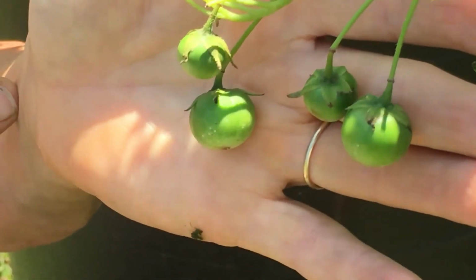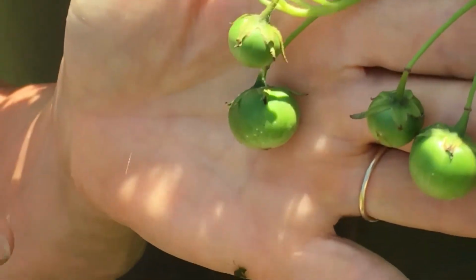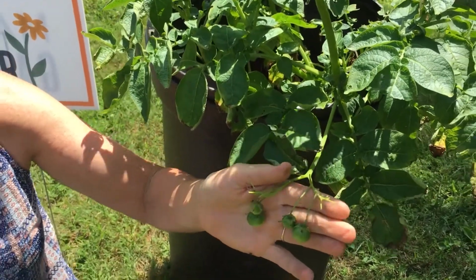What do they look like? I know what you think they look like. They look like a tomato. These are not tomatoes. These are potatoes. So let me cut them off. I want you to look at them.